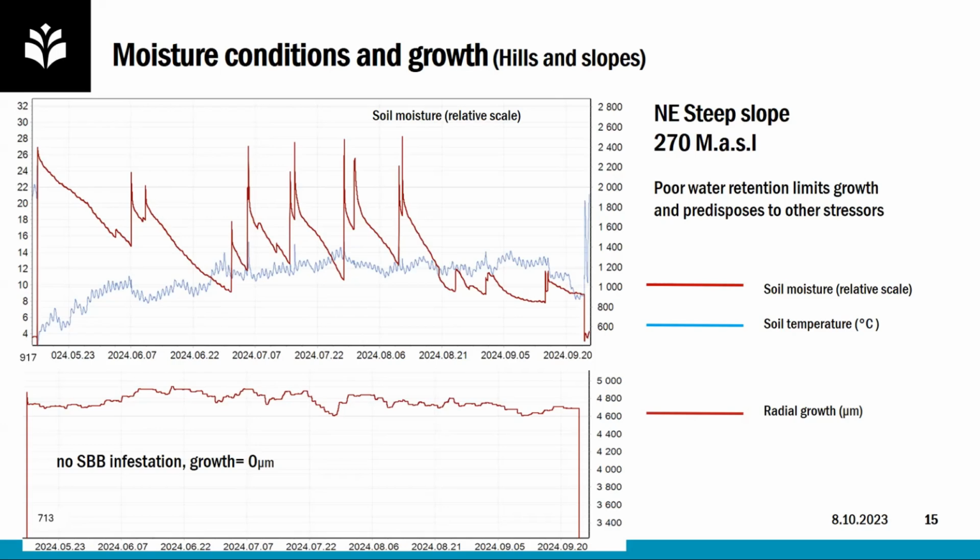So this tree, luckily, for some reason, avoided the bark beetle infestation, and that's basically the reason it was still alive for the end of this period. But as you can see, it basically did not grow at all during the whole summer.